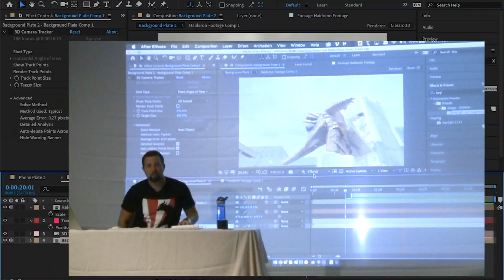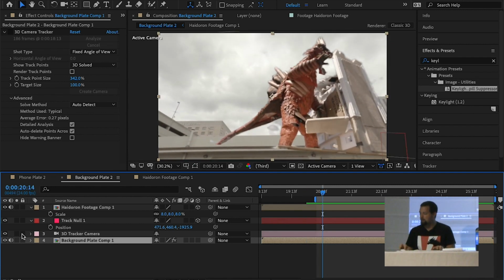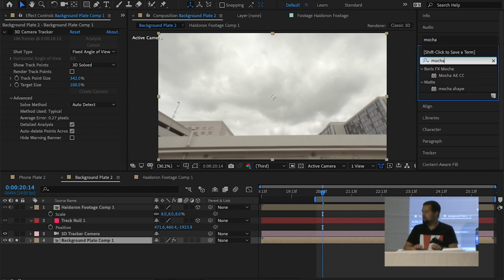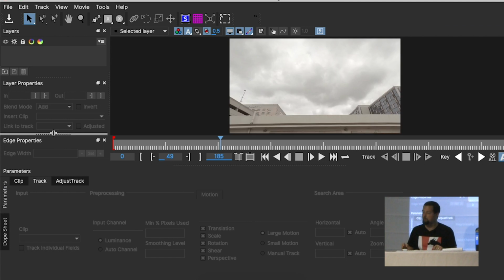So how do we say to After Effects, I want you to take this and just keep this in front, and we'll keep everything else in the back? Well, there's a solution for that, and it involves going back into my friend Mocha. So let's apply Mocha. There are other ways of doing this. They say you can make track mattes and go frame by frame. We don't have the time. Again, I'm saying that a lot. We just don't have the time to do frame by frame animation. So I'm going to show you how to do this as quickly as possible.